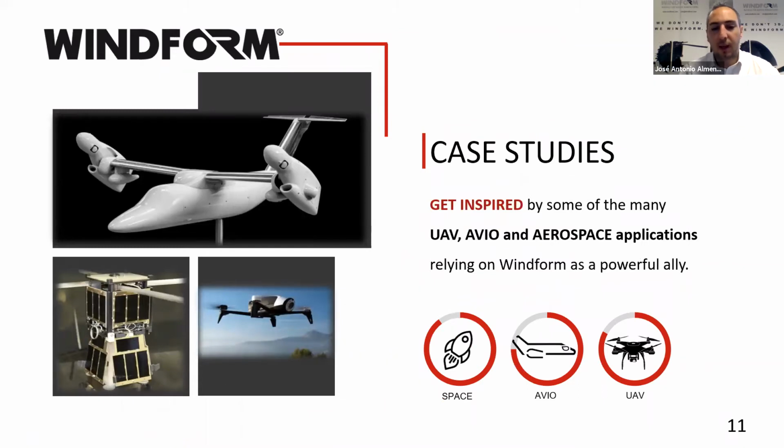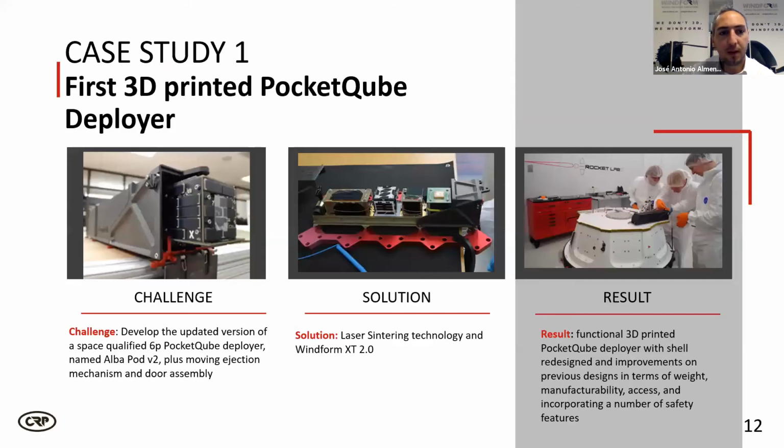Finally, let's talk about our case studies. We'll be talking about different case studies on the aerospace, mainly on satellite applications, another application on the avio industry, and finally, one application on one of our favorite drones. It's the EXA drone. Now, let's start with the case study number one.